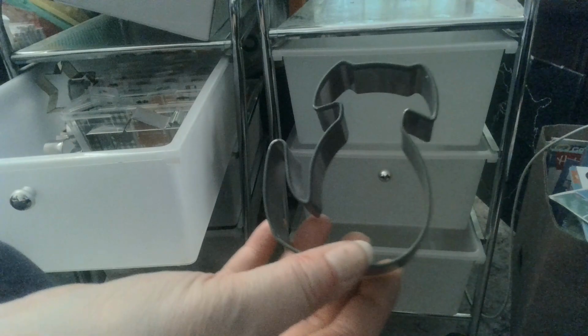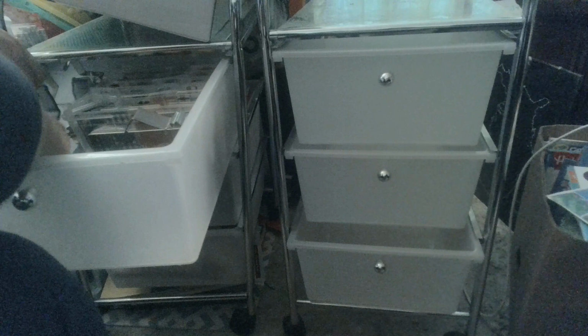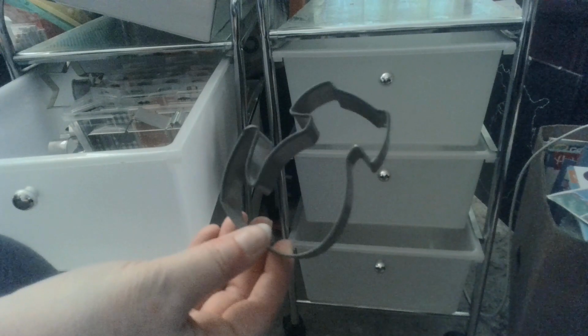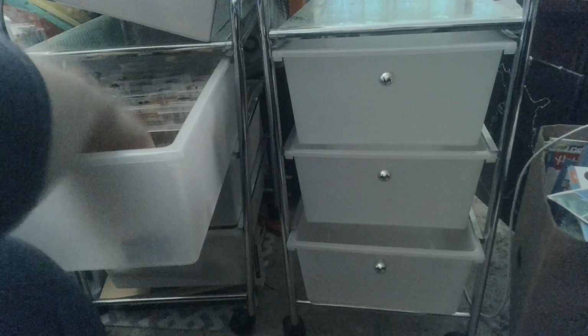Aw, look at this little dog. Super cute. And I think that there is a way, if you look it up, that you can make dog cookies or dog biscuits. I think you just have to leave out the sugar and some other stuff.